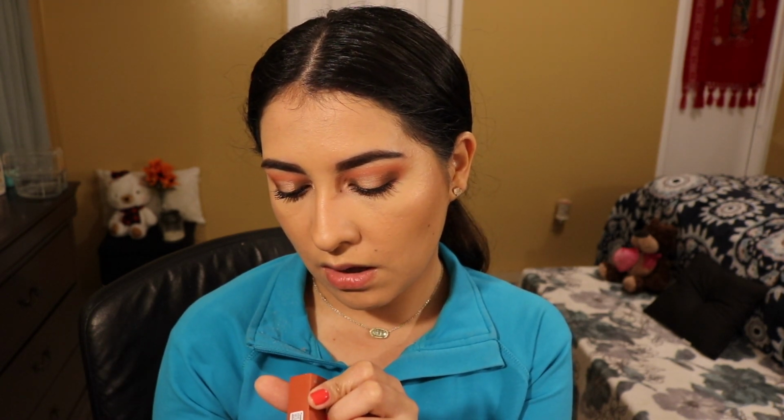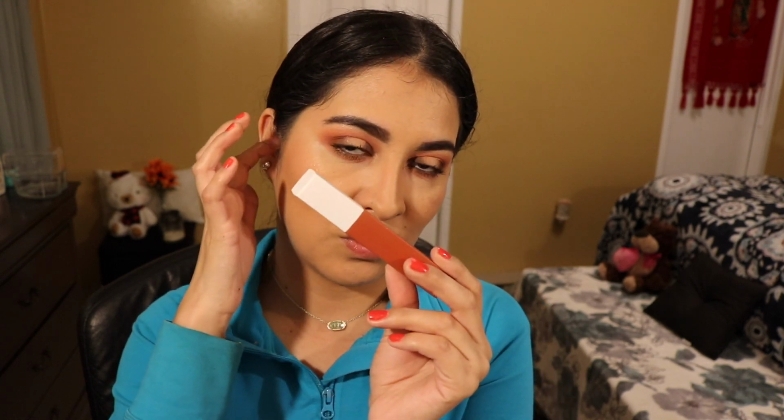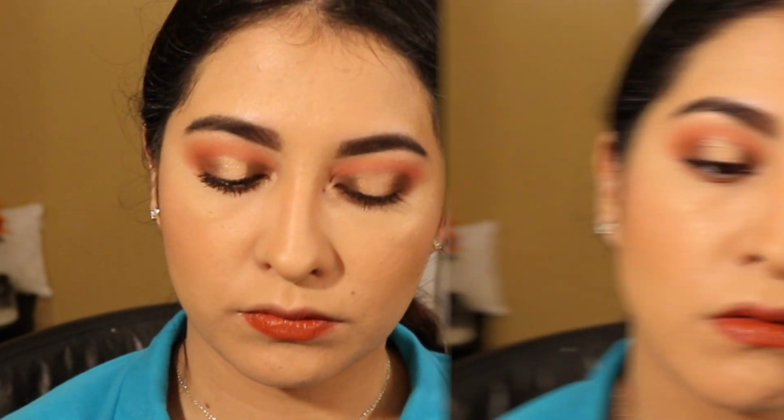This is my favorite color for my lips. This is by Maybelline, and it's called Superstay Matte Ink, and this is in shade 135 Globetrotter, and I love this color on me so much. If you ladies know of a makeup brand that is similar to this color that is cruelty free, just let me know, please. I would like to purchase that. I'm going to highlight my cupid's bow, which I forgot to do.